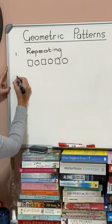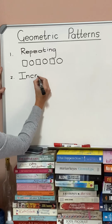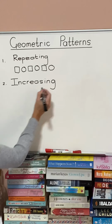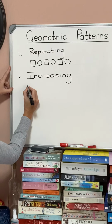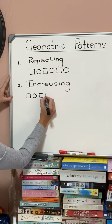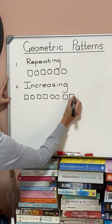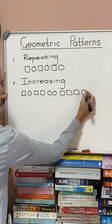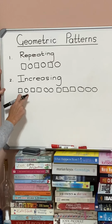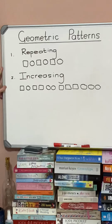The second kind of pattern you get is called an increasing pattern. If you know what the word increasing means, it means it is getting bigger. So I'll use the same shapes: square, circle, square, square, circle, circle, square, square, square, circle, circle, circle. So as you can see, I've started with 1 of each shape, then I've gone on to 2 of each shape, then 3 of each shape.